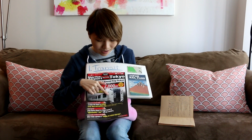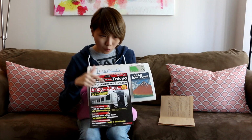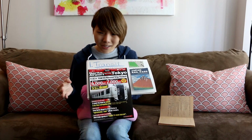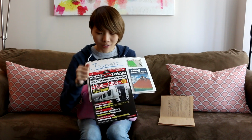So for the Narita Express, when you're in the Narita Airport, there is the JR line office, and they all speak your language. It doesn't matter, they'll speak Chinese, French, English. And if they cannot find anyone that talks in your language, then they will phone a translator. So it's all good.